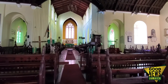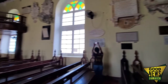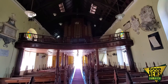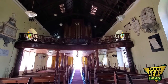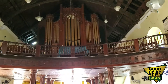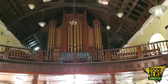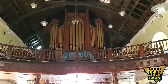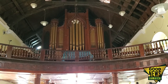If we turn our attention to the back of the cathedral, added to its rich history is our 19th century Walker pipe organ. That organ was installed in 1849. It was manufactured in the UK by the Walker Organ Company. It is still working, and I believe it should be the oldest playing pipe organ on the island.